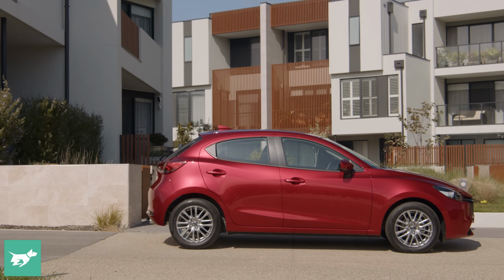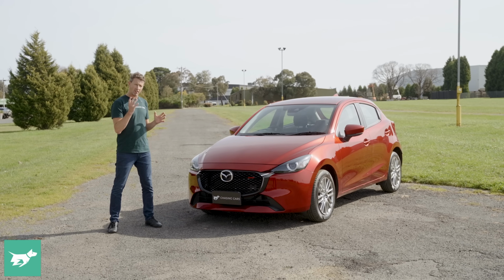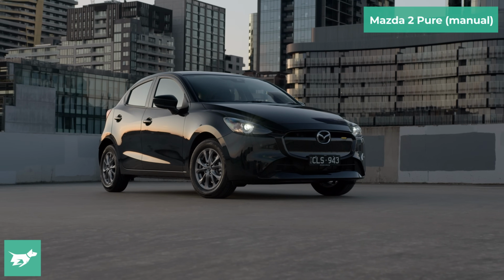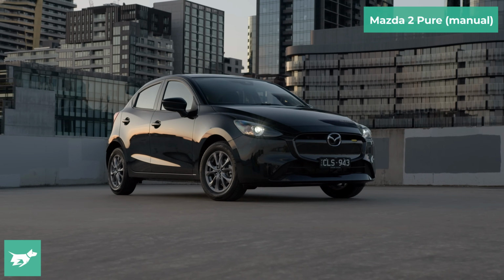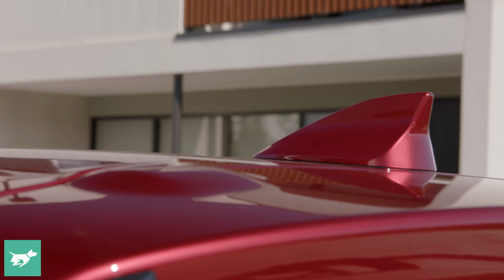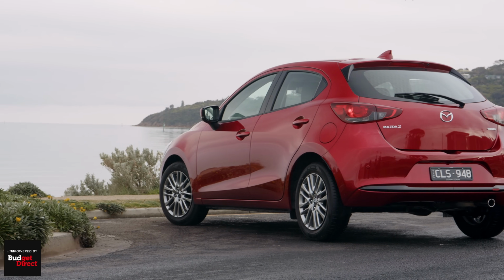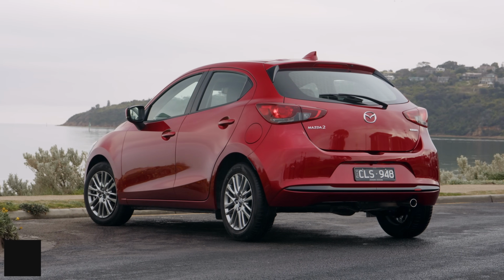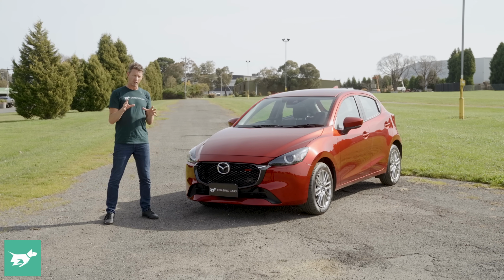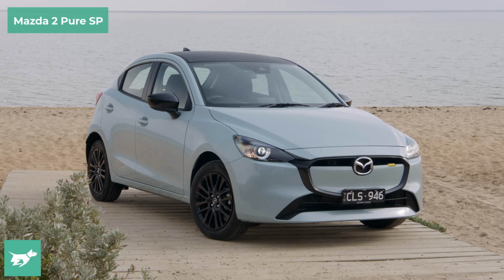With the new generation, as you'd expect, we have price rises as well. So we have an entry-level Pure model that's going to be $22,400 before on roads, and that comes with a 6-speed manual gearbox. Yes, Mazda is keeping a manual gearbox for the 2, which is a great news story for us. And then the automatic version of that car is another $2,000. You can get a little bit more kit in a Pure SP, that's a few $100s more. Again, that's an auto-only model.